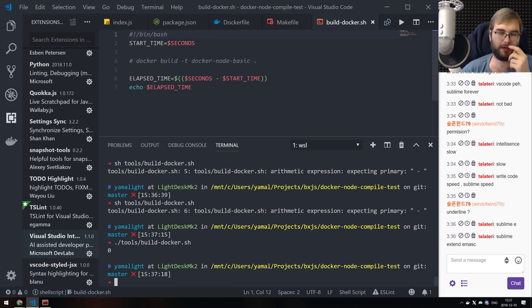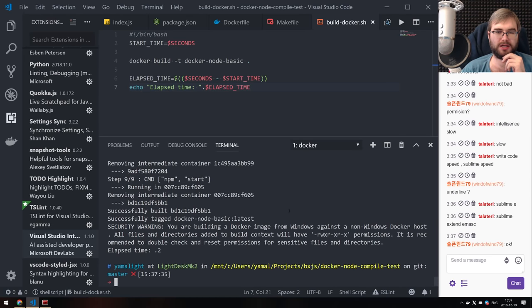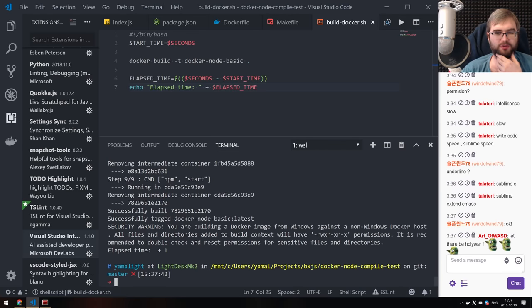Okay. Well, that was easier than I expected. So we're gonna do this elapsed time, and then I think it is dots, I believe, right, for the string concatenation in Bash. So I got that. This is the cache, and is it just plus? Man, I should probably learn Bash properly at some point.